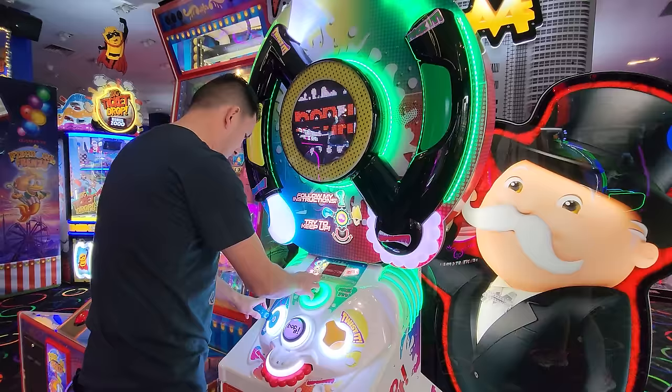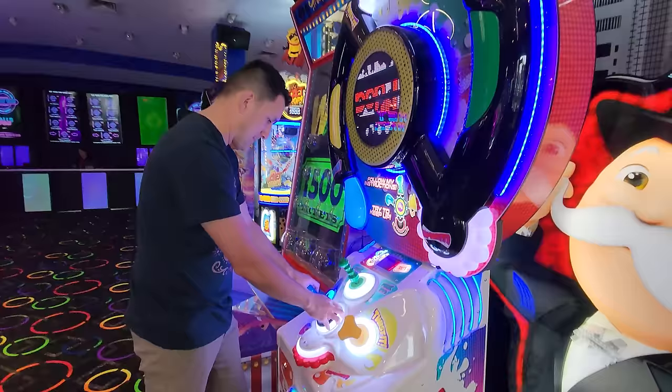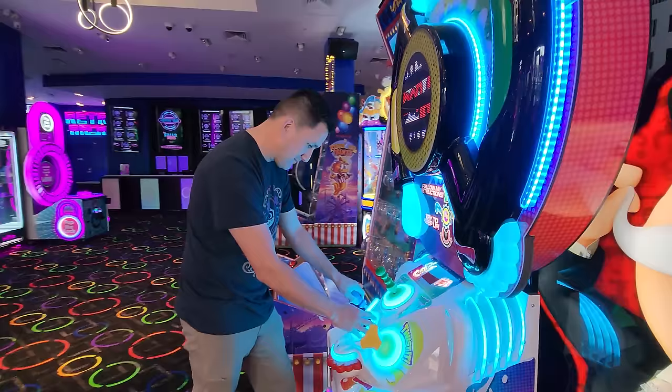Come on. Ooh. You guys hear how fast it's going now? He's concentrating so hard. Oh, not faster. Turbo speed. Guys, did you think it couldn't go any faster?